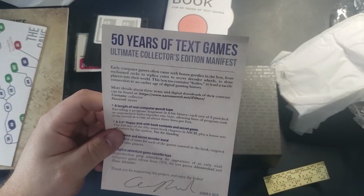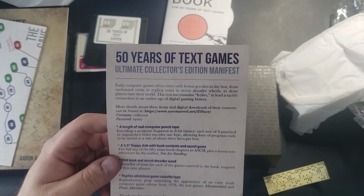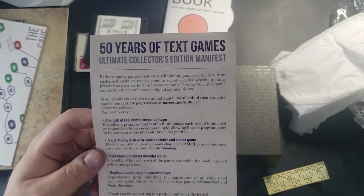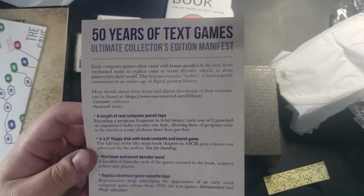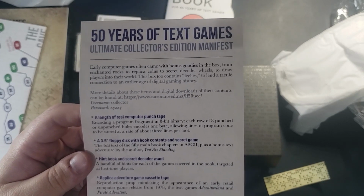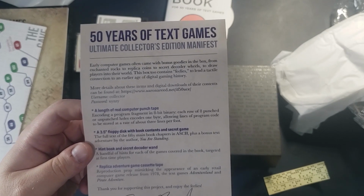50 Years of Text Games Ultimate Collector Edition Manifest. Oh, it tells you what's in it, and you can get some more stuff. I guess don't do that if you don't have authorization to do it. But signed by Aaron Reed, I'm assuming, who's the guy who created this. It has a length of real computer punch tape, a 3.5 floppy with book contents, and a secret game. The full text of the 58 books chapter in ASCII plus a bonus text adventure by the author, You Are Standing. Wow, so I have to try that out.